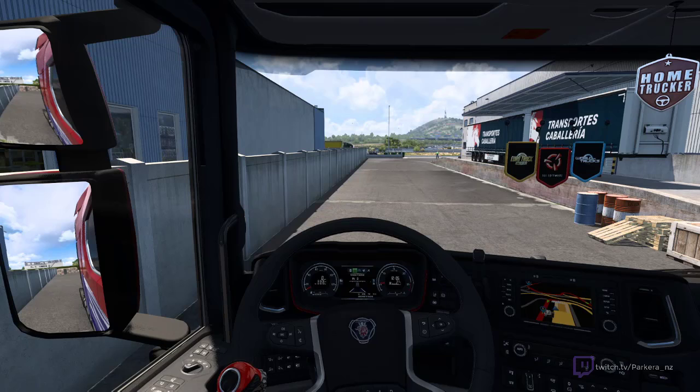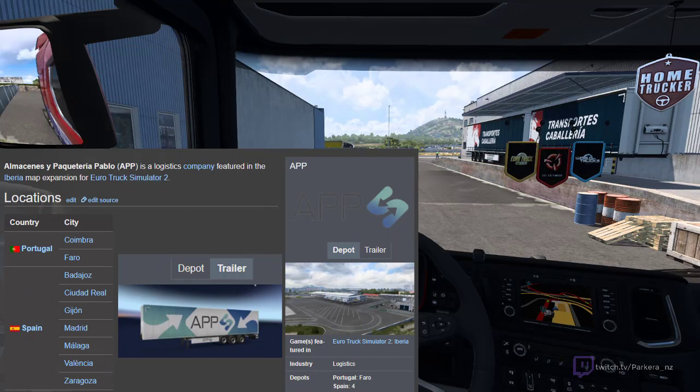So we had just dropped off a load on my last video here and we're about to explore this little yard, and then we will show the map of where we are going to go before we get on our way. So let's have a look. Also, we are in the company here and I'll bring up the details of the APP, and you should be able to hopefully see those on screen now.